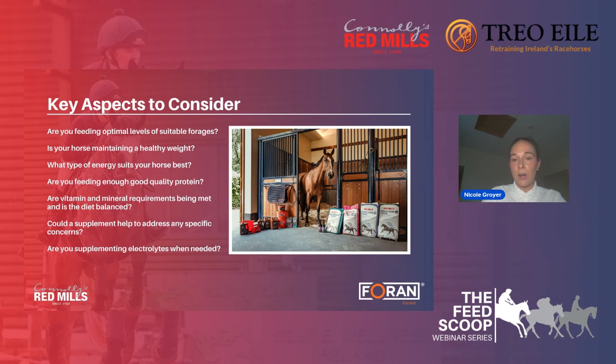Are you feeding enough quality protein? Are the vitamin and mineral requirements being met? And is the diet balanced? Could a supplement help address a specific concern? And are you supplementing electrolytes when needed? So these are all things to consider, like a checklist that you can go through.